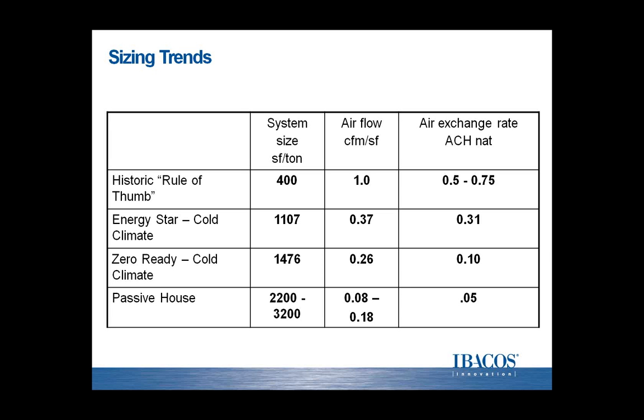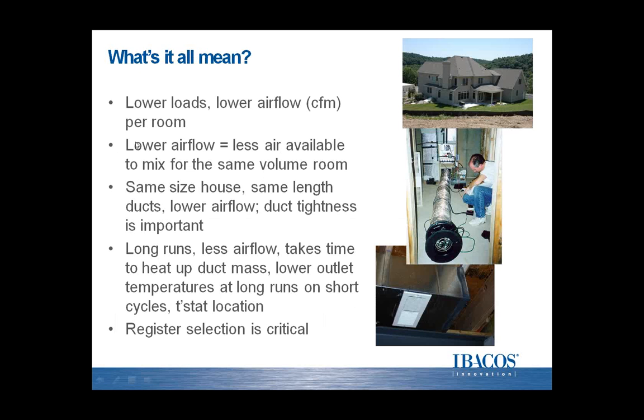With that, the important thing that we've seen is that the airflow that is being blown around the house is also undergoing a dramatic reduction. So where we used to have a lot of airflow with these larger systems, we don't have as much air moving through the building and around the building, which is a primary driver of maintaining comfort. So we've got less air volume. We have the same size houses. The duct lengths may be similar.